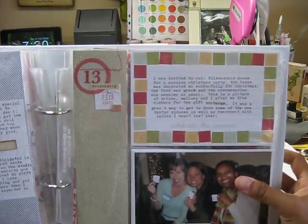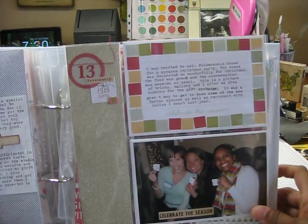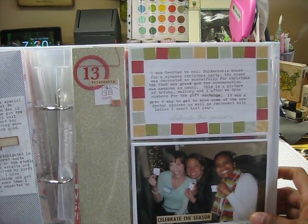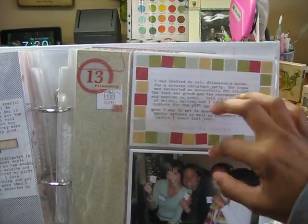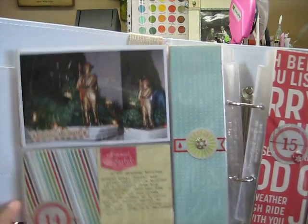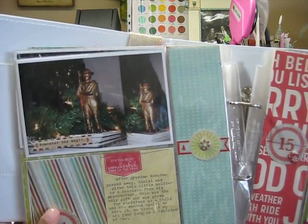Okay, so the 13th, I had a spouse's Christmas party. So this is me and a couple of my friends, and I just kind of talked about it. The 14th, I just took a picture of this little soldier we have in our house.